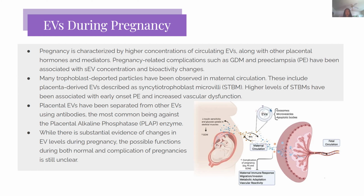Placental EVs have also been separated from other EVs using antibodies, the most common being against the placental alkaline phosphatase (PLAP) enzyme. These included using the NDOG2 antibody against the PLAP antigen. Researchers have also used fluorescent nanoparticle tracking analysis with Q-dot-coated anti-PLAP antibodies and discovered that placental small EVs are about 10 to 25% of the total amount of circulating small EVs during pregnancy. Despite there being substantial evidence of changes in EV levels during pregnancy, the possible functions of circulating EVs during both normal and complicated pregnancies are still unclear.